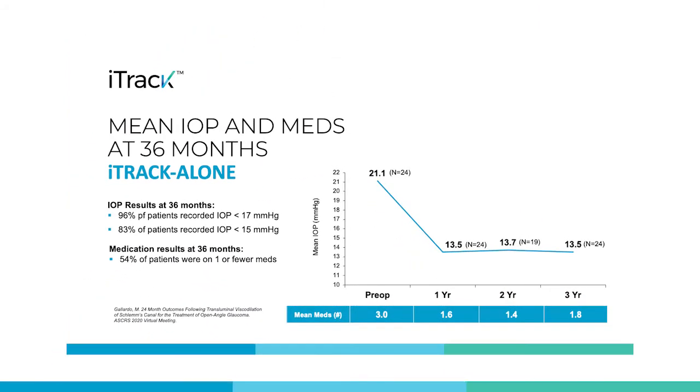We saw a significant reduction in both IOP and medication burden in both subgroups, both in our 1-year manuscript we published in Clinical Ophthalmology, and now in the 3-year data that we presented. It's almost splitting hairs if we try to compare the two, because it's still in the pre-op 20 range on about 2.5 medicines, and both go down to about 13.5 on about 1 to 1.5 medications, whether it's standalone or in conjunction with cataract surgery.